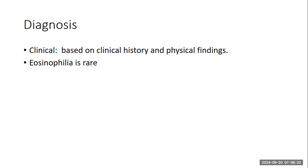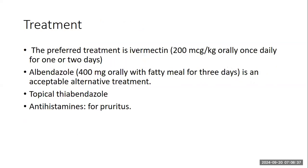Explain albendazole with fatty meals. Okay, albendazole is an anthelmintic medication. Absorption is better when taken with fatty meals. So that's basically why I mentioned that it should be taken orally, preferably with fatty meals like milk and other foods that are rich in fat to aid absorption. Okay, thank you so much.